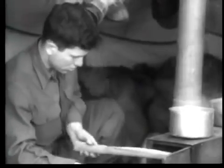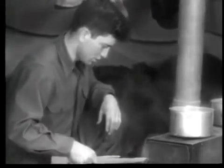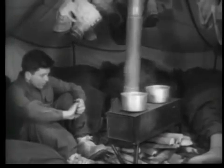One man is always awake to watch and tend the stove. Each platoon has an alert squad. The alert squad sleeps but is fully dressed, ready for instant action. The camp rests.